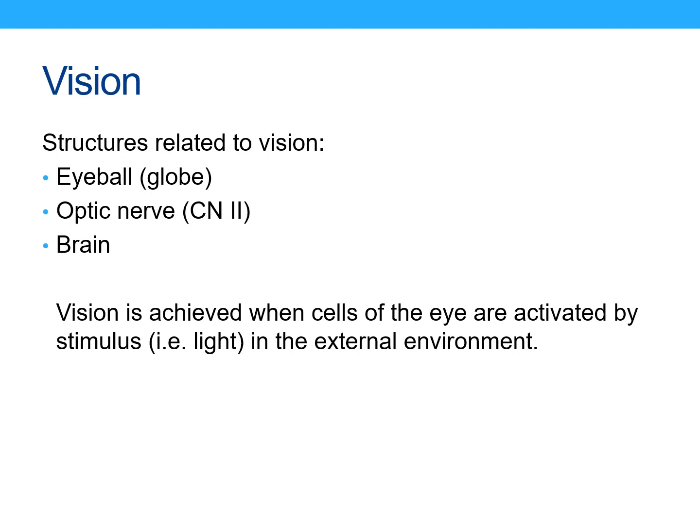So the purpose of the eyes obviously is for vision. So related to vision, we have the eyeball, which is the globe of the eye, the optic nerve, which is the cranial nerve that goes from the eye to the brain, and then the brain, which is our processing center. So vision is achieved when cells of the eye are activated by light in the external environment. I think everybody should understand that already.